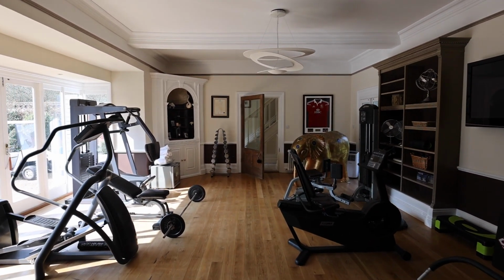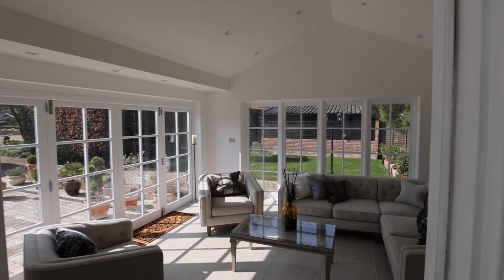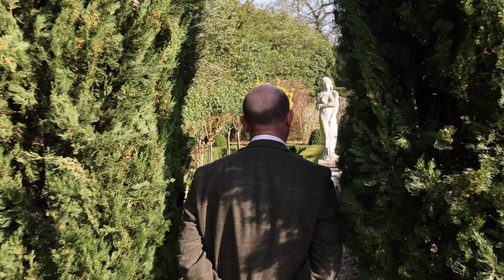Now, it's not every day I get to go into a property that has an official west wing, but here we are in something very special indeed. Well, the vendors have created a leisure wing which includes table tennis, pool, sauna, straight down into this magnificent garden room.